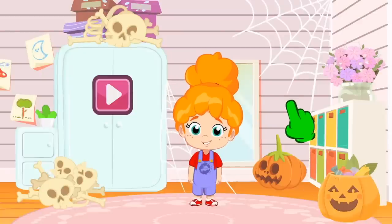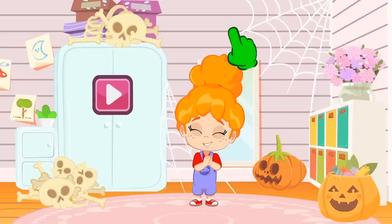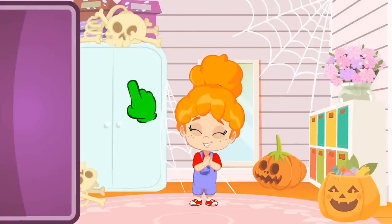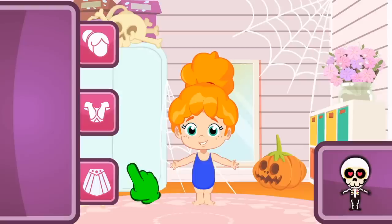To help Groovy dress up Phoebe as Halloween characters? Yes? Let's play Halloween Night Out! So fun! Let's start with the skeleton. Cool, right? We begin by choosing the top. Which one is it?